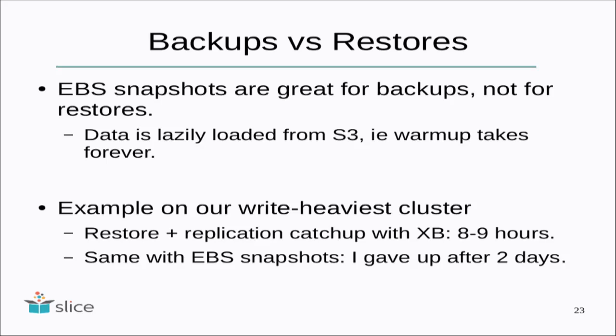So one thing I did at some point, because some people were really not convinced that a slow backup was a good solution compared to faster backups, I created 2 instances on the heaviest cluster. One was bootstrapped with an EBS snapshot, and the other one was bootstrapped from XtraBackup. And I tried to measure the time it would take to restore the backup, start MySQL, and have replication with no lag, so seconds behind master equals 0.